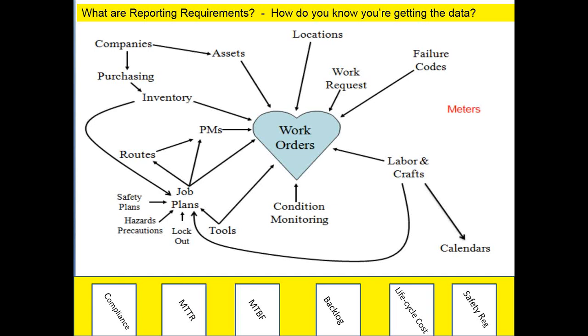Having the information linked, if you go around that work order heart, you'll see locations and work requests and failure codes and labor and crafts and calendars. And by the way, those calendars are very important to scheduling, condition monitoring, job plans, safety plans, hazards, inventory, purchasing. All these things have to be linked to your work order, and that work order has the ability to gather all of that information and put it in a way that we can make great decision-making reports out of. I've listed a few of them at the bottom of the page: compliance, mean time to repair, mean time between failure, backlog, life cycle cost, and safety regulated reporting. These are extremely important.